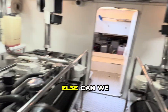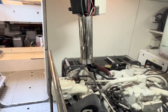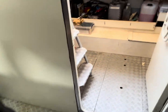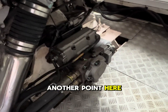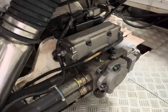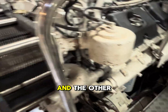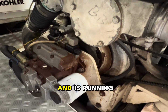Let's see, what else can we say about the engine room. Oh yes, another point here, new PTO installed a couple years back, and we replaced the bow thruster at that time, and the other PTO, albeit a bit rusty, has been refurbished and is running fine as well.